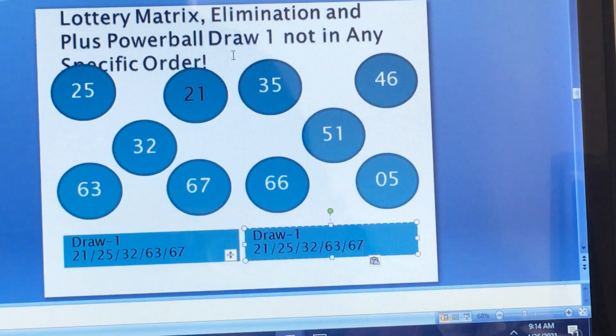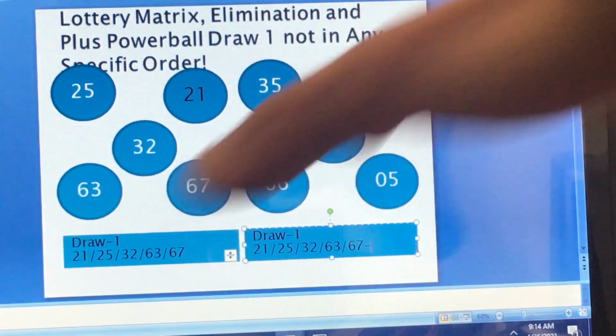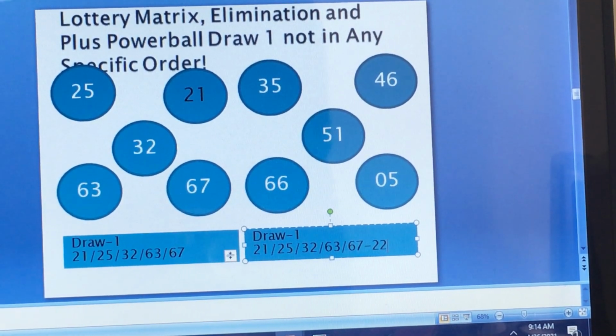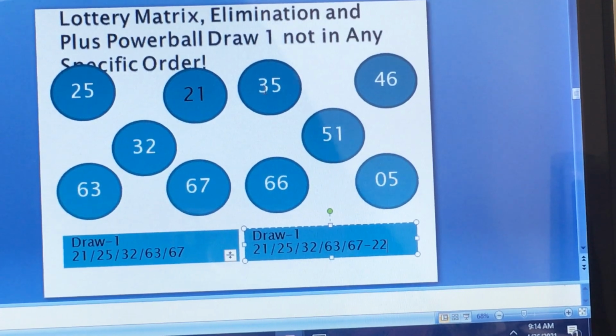What's the plus Powerball? Plus Powerball is the newest formula. For Mega Millions, it's plus Mega Ball. For Euromillions, it's plus Euromillions star number 1 or plus star number 2. Games like Fantasy 5 don't have this formula because they don't have the extra ball. Cash 5, Tick 5, so you can see this.